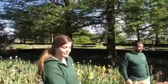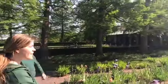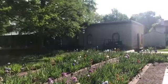Any other favorites that we want to show off? We haven't talked at all about this bed over here. Yeah, we could head over to the east side.